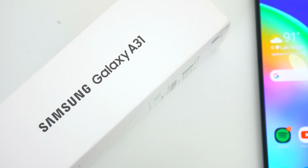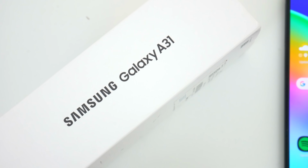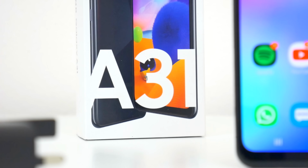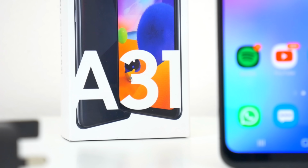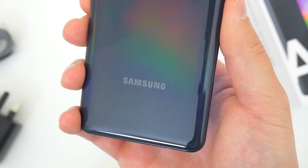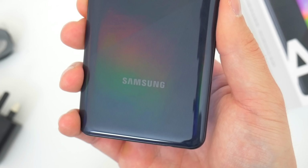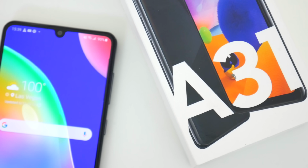So now let's go over the specs and performance, since I think this is probably the thing people have been talking about the most. The A31 comes in a couple different variations. The difference you'll see is in the built-in storage and the RAM options. You can get either 64 or 128 gigabytes of built-in storage. Both options offer SD card expansion, so that's great to see, and either 4 or 6 gigabytes of RAM.